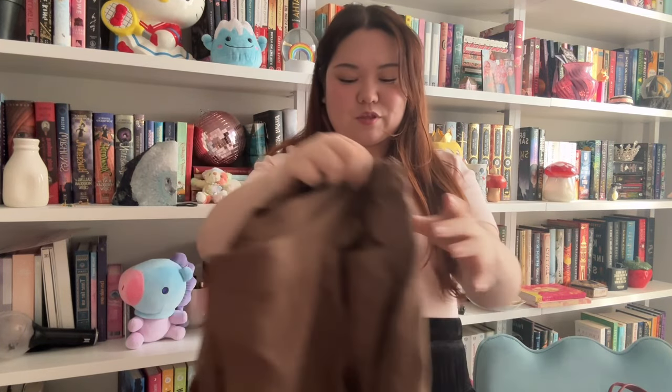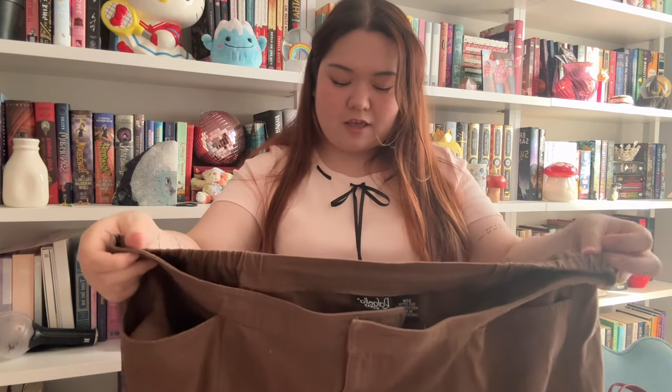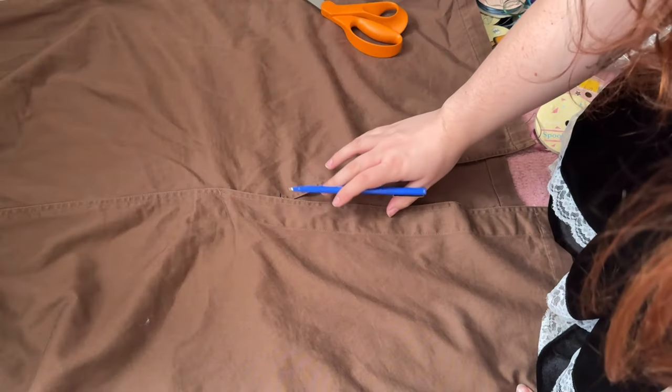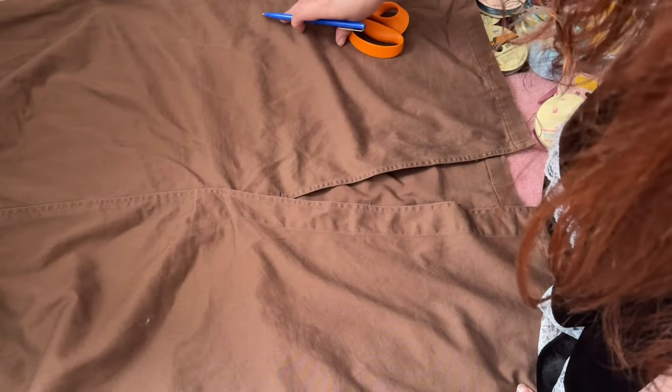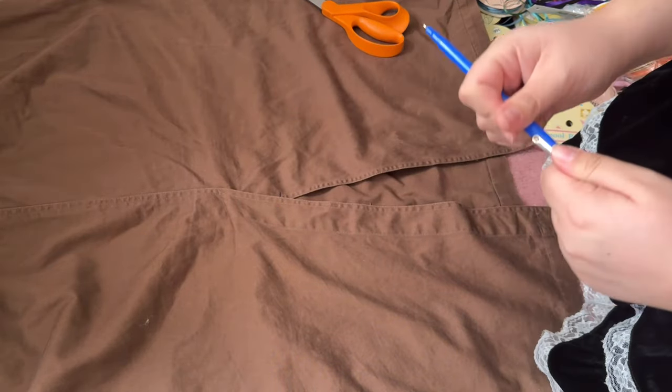So my last DIY is this brown skirt. I'm going to go ahead and chop it. I feel like this is going to be the most straightforward. I'm literally just going to chop it and I'm totally fine with it having a raw hem. I kind of like that look. So I'm going to do that and then we're going to see how it looks and go from there. My goal is to cut it along here and then we'll see the length and then we'll cut more if we need to.